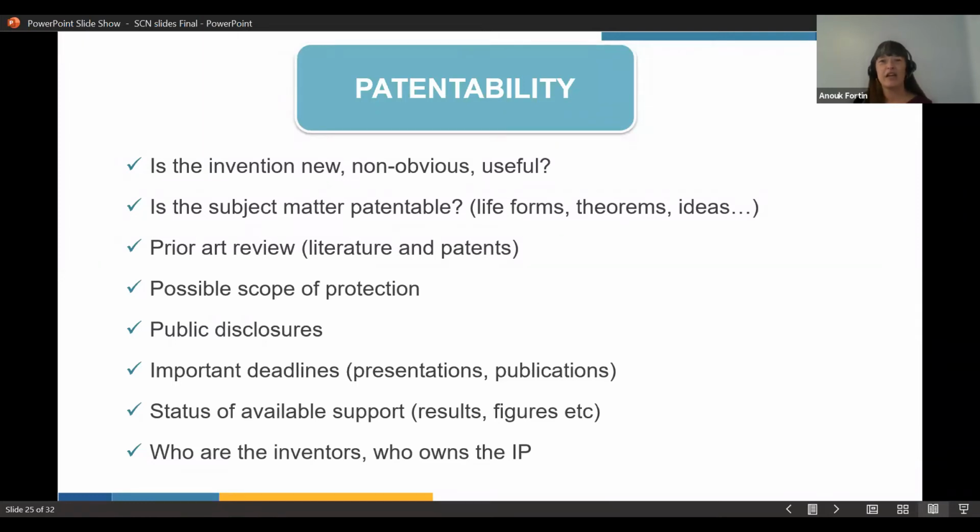And then we have to determine whether or not the subject matter is patentable. For example, life forms and ideas are not something that's patentable. We will conduct a prior art review of both publication literature, scientific literature, and patents. We will look at it and provide an opinion on the scope of protection.